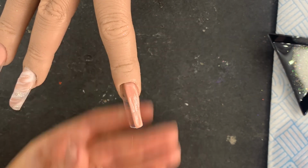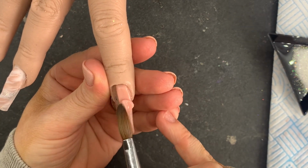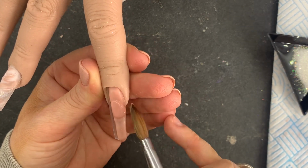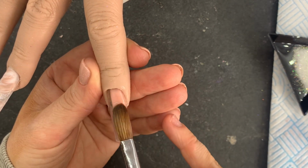And this one and my reverse French, if you're not happy, you just go in with your file and you crisp it up. But make sure that your file is flat against it. Don't lean over it, don't lean under it. It's got to be dead flat on it.